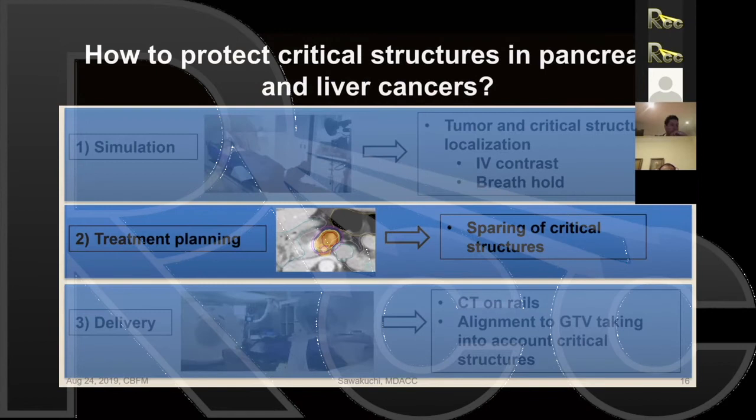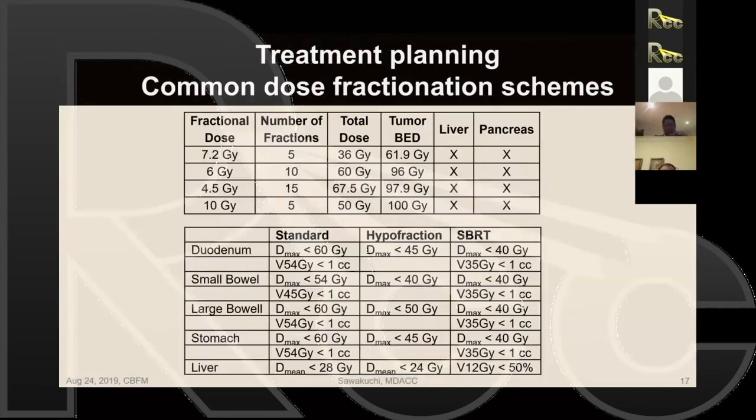Once these scans are acquired, they're all sent to the treatment planning system, where the main focus will be trying to get a dose distribution that delivers adequate dose to the tumor while sparing critical structures. There are different fractionation schemes for liver and pancreas that we've tried in the past. These range from as low as 4.5 gray per fraction to about 10 gray per fraction. The number of fractions ranges from 5 to about 15, and the equivalent BEDs are shown here.